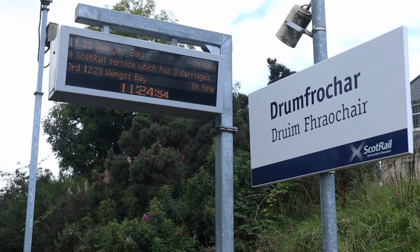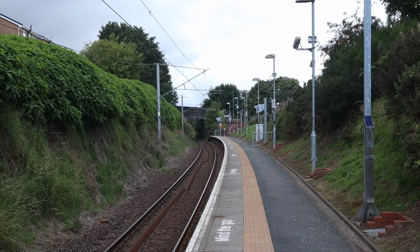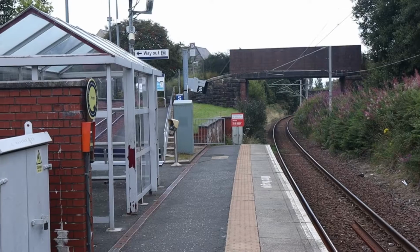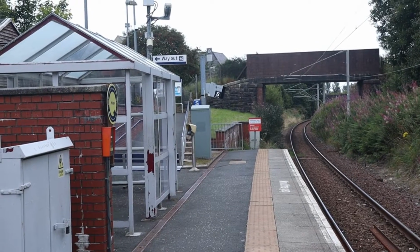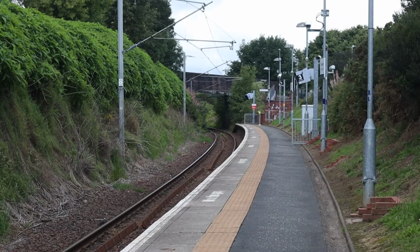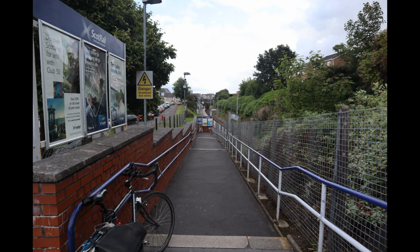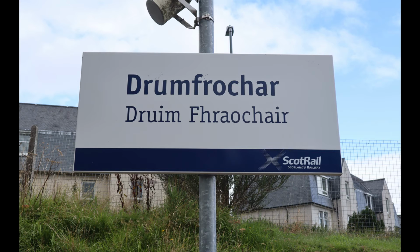The station was the site of a very sad derailment in 1994 when 2 vandals who'd placed concrete slabs across the track caused a train to be derailed. The train hit a bridge and the driver and a 21-year-old passenger were both killed. And following police investigations, 2 17-year-old boys were convicted and sent to prison. Peat Road Bridge is just to my right from this photograph. The 2 boys served 15 years for culpable homicide. A lady passing by remembered it well, and she expressed the opinion that it was murder.